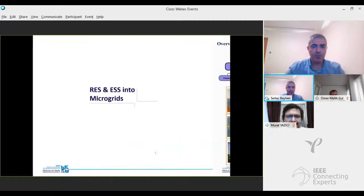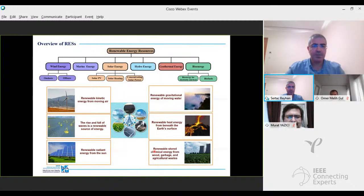Now, here I would like to talk a little bit about the components of the microgrids. First of all, as we mentioned, renewable energy resources are the key element in the microgrid. In this slide, you can see the classification of renewable energy sources. I'm not going to discuss all these types of renewable energy resources due to the time limit. I will just talk about solar and wind energy, since these are important key players in the future power system.